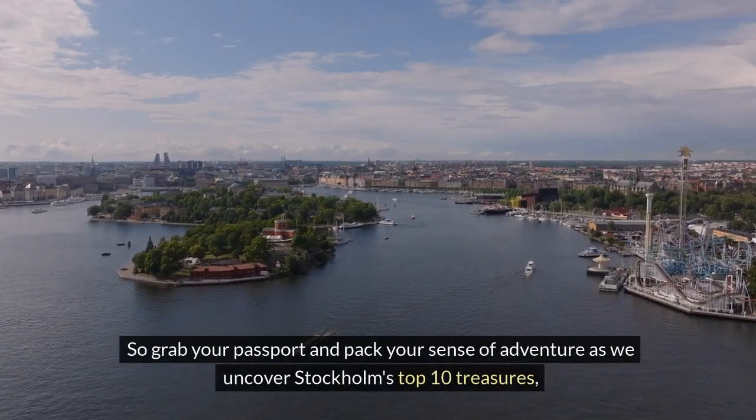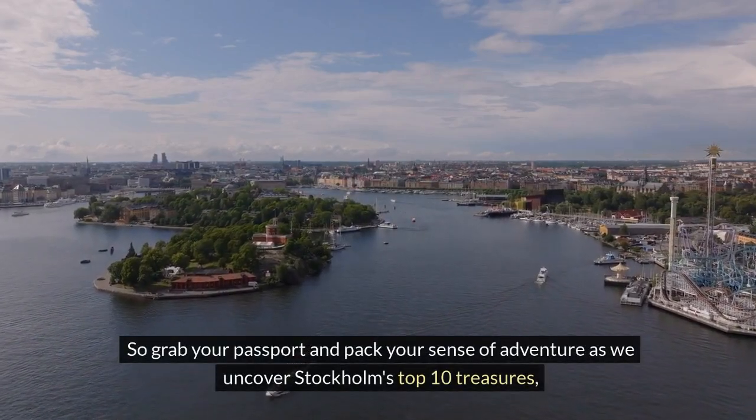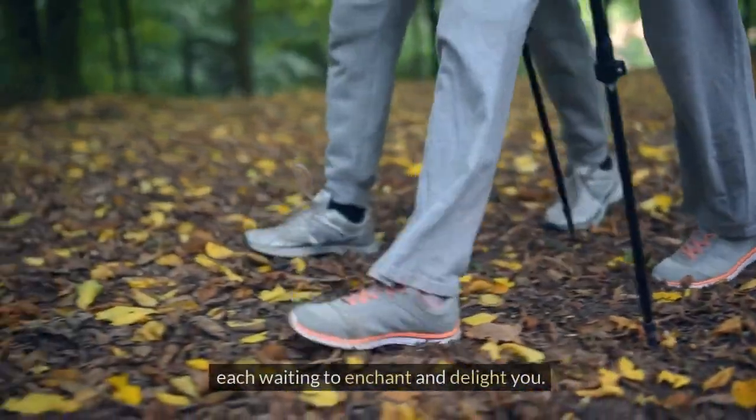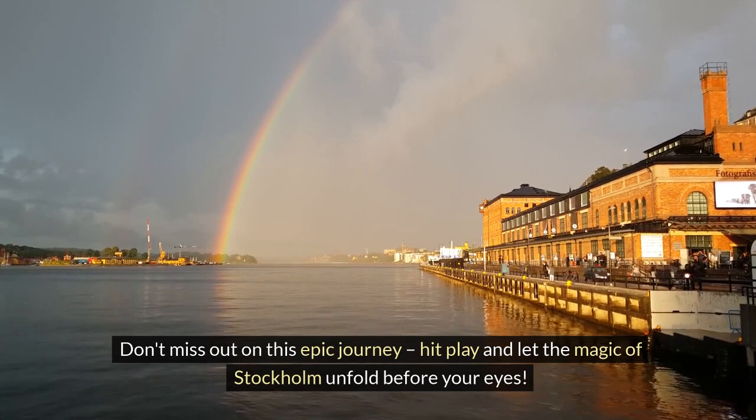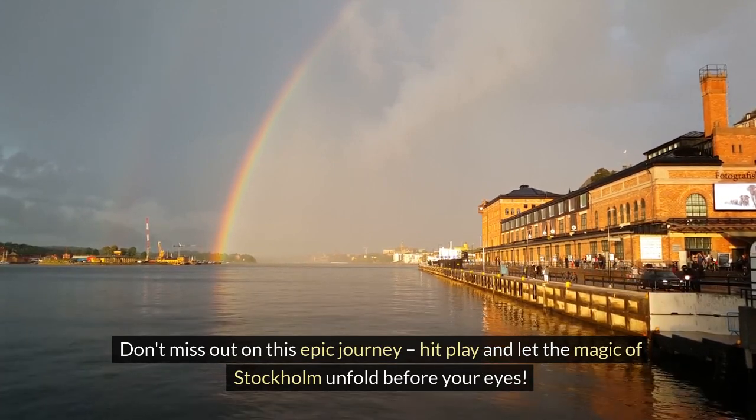So grab your passport and pack your sense of adventure as we uncover Stockholm's top 10 treasures, each waiting to enchant and delight you. Don't miss out on this epic journey. Hit play and let the magic of Stockholm unfold before your eyes.